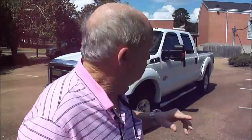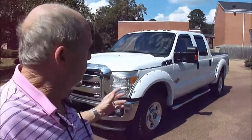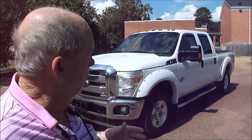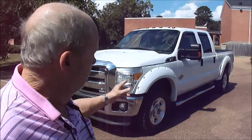Today we may be listing the biggest bargain that we've ever had, and I'm telling you, for a really super nice truck. This is a 2012 Ford F250 turbo diesel. It's an XLT, but it's got all the Lariat equipment. And it is absolutely some kind of truck.